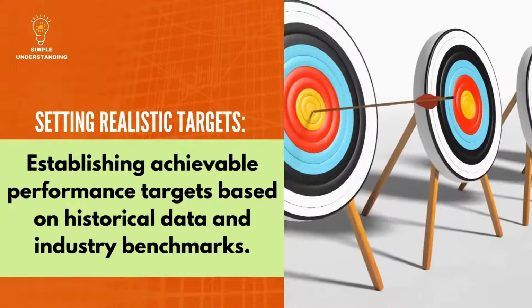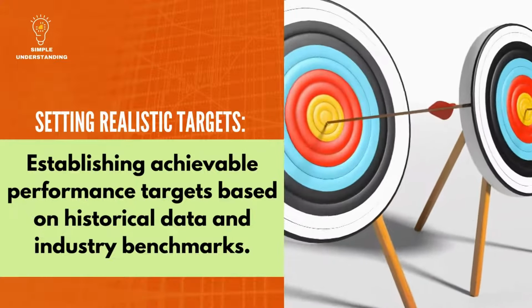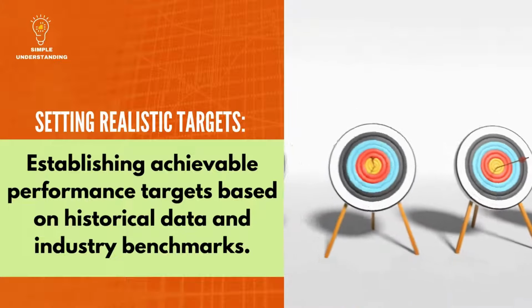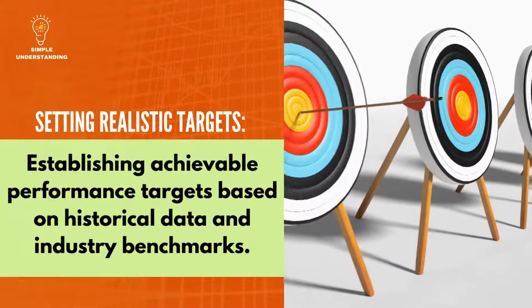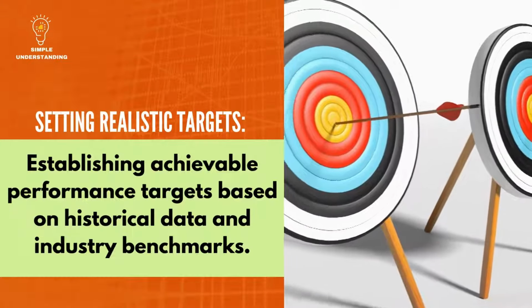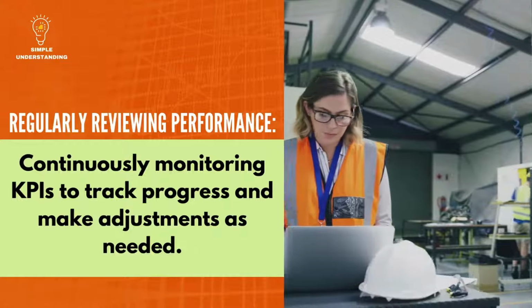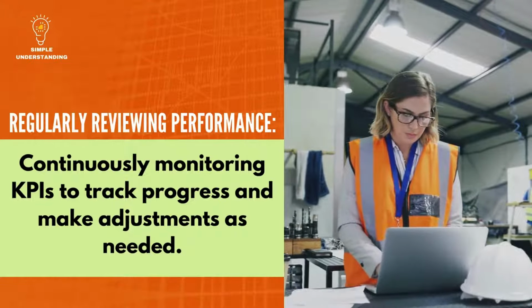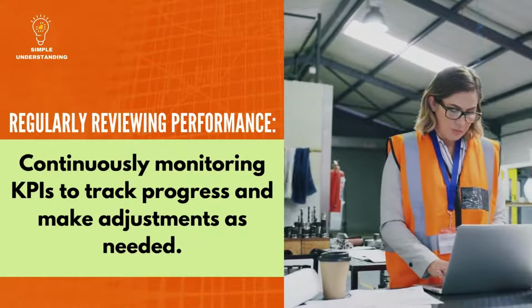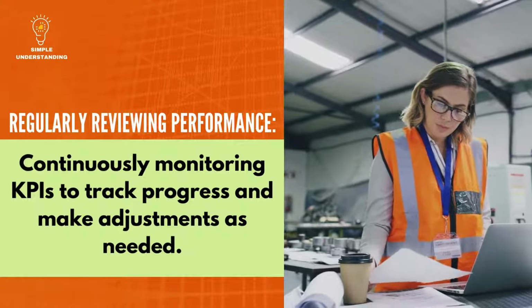B. Setting realistic targets. Role. Establishing achievable performance targets based on historical data and industry benchmarks. Example. Setting a target for reducing order fulfillment lead time by 10% over the next year. C. Regularly reviewing performance. Role. Continuously monitoring KPIs to track progress and make adjustments as needed.